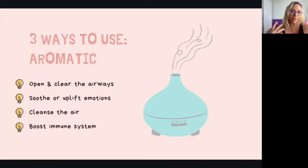So there are 3 ways to use essential oils. The first way is aromatic, and this might be the way you are most familiar with, because we've all seen the diffusers. You can buy diffusers almost anywhere now. Using the oils aromatically opens and clears the airways. They affect our emotions, and the reason, which I find very fascinating, is that our olfactory system is directly linked to the limbic system in the brain. The limbic system is where our emotions are housed and created. So using the oils aromatically, whether in a diffuser or even just smelling from the palm of your hand, can really shift the emotions dramatically. They help cleanse the air and boost the immune system.